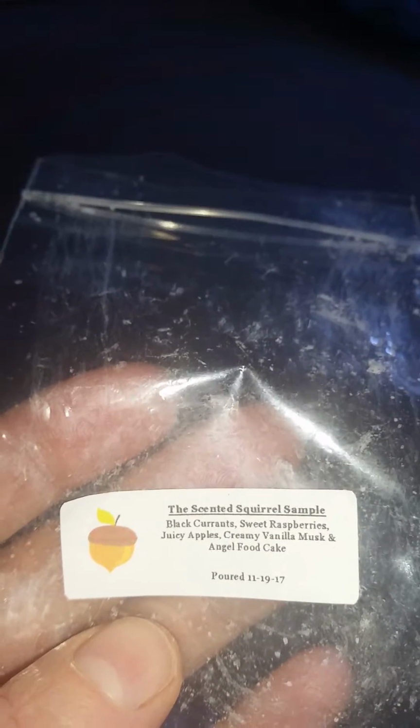And there's another one from the Scented Squirrel. This is a sample: black currant, sweet raspberry, juicy apple, creamy vanilla musk, and angel food cake. This one was about the same thing. I threw the sample in there and I got a teeny tiny bit of a throw. Smelled good on cold, but I don't know, maybe it hadn't cured long enough.